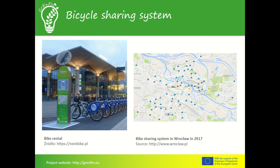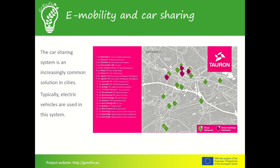And another example is bike sharing system in Wrocław in 2017. So I think there is nothing more to say. It's quite easy to observe in all largest cities in Europe, and you can see that bike sharing system might also be adaptation to climate change. Another example is e-mobility and car sharing. Of course, not all cars need to be associated with emissions of large amounts of pollution into the air.